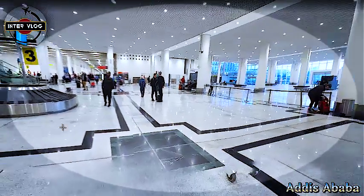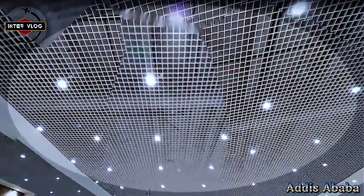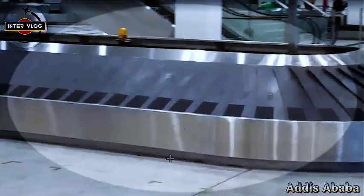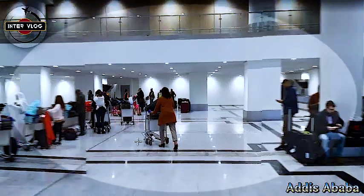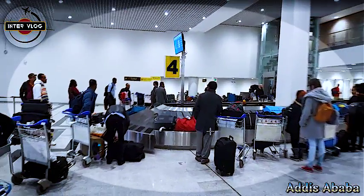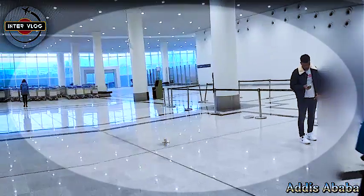So my next image is what we are looking at. Wow, as I told you, this airport is very beautiful. See the ceiling. Wow, everywhere is just beautiful. So this place you see is where people collect their bags. You see how it looks? Whoa! Oh my God, I like what I'm seeing in Ethiopia. And see, here also you collect your bag. So there are so many places where you wait for the collection of bags, right?